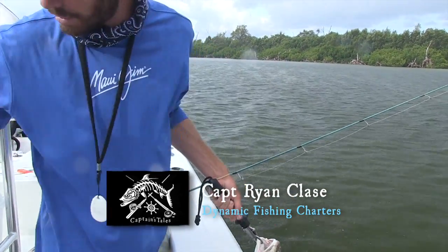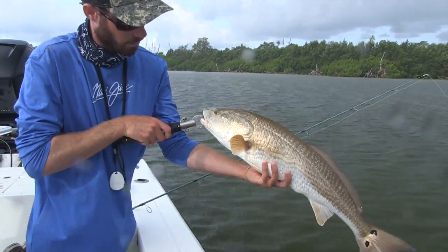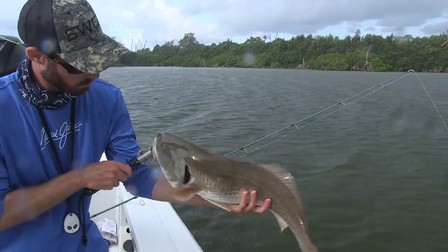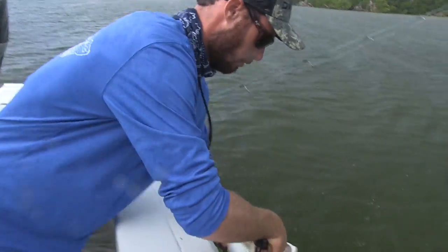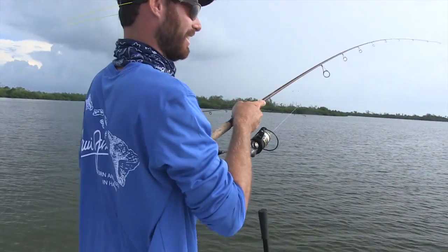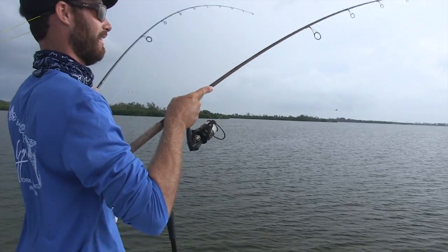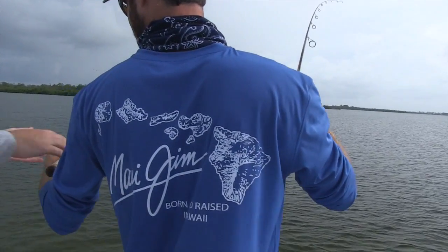Circle hook still got him a little bit deep. There's a heavy redfish right there. 29-inch fish. Gorgeous. Ready to go. All right, some assistance, sir. That's all you.